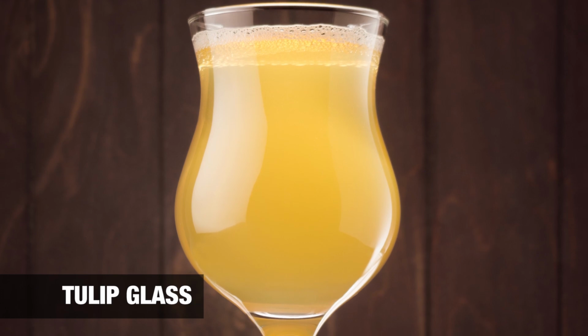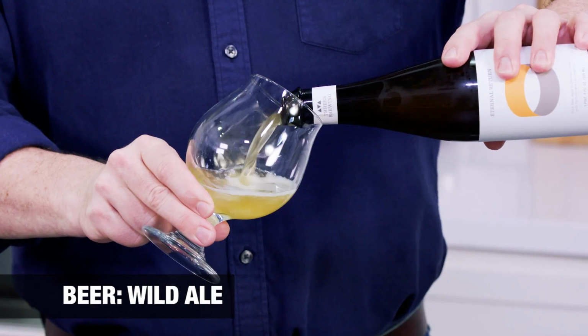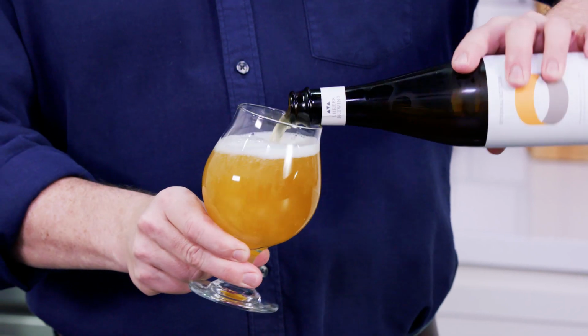If you're looking for a sort of universal, all-around great glass for a beer, then the closest you're going to get to that, I'd say, would be the Tulip Glass. So when you think of sours, lambics, Belgian ales, anything like that, even IPAs, even cider, these all drink really well out of this type of glass.